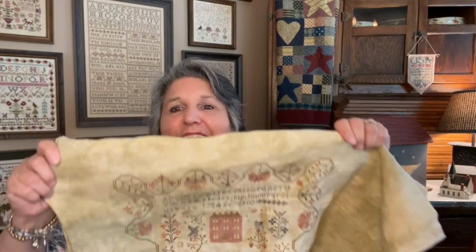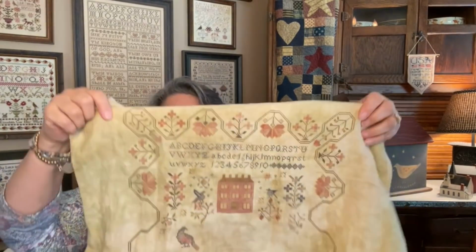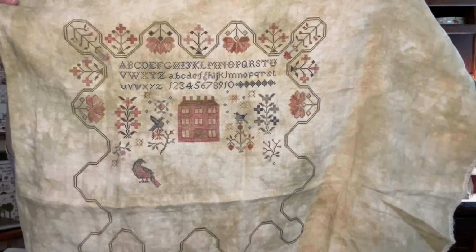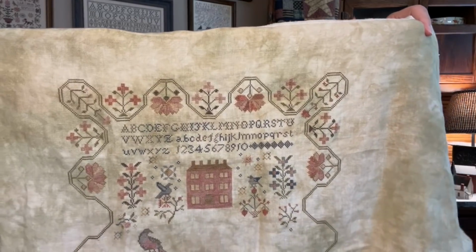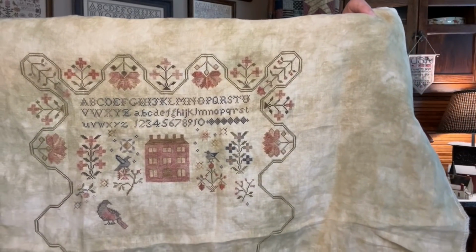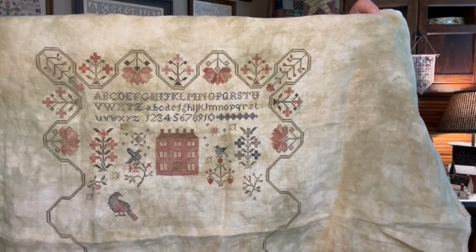And at some point, I started it. So this is my mashed potatoes and gravy. And I got quite a bit done on it. I'm really happy. So that's the pattern, and here's where I am on Come Into My Garden by Blackbird. When I picked it up, I did not have all the flowers on the top of the border finished. I had some of them started. I did not have the alphabet finished. I had a few letters put in. I had started the house, but that was it. I think I might have had it outlined.